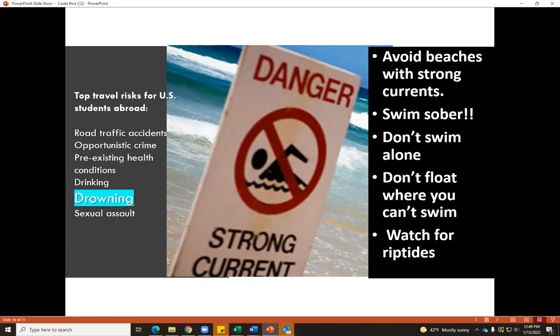One of the dangers you may not think about in traveling abroad is drowning. Specifically in Costa Rica, I want to caution you. A lot of the beaches will probably look beautiful, but you need to be careful. There are riptides. Avoid any beaches with strong currents. Always swim sober. Never swim alone. And if you see a beautiful beach and there's no one on it, there may be a reason for that. So you might want to stick to beaches that are more popular, that you would see more tourists at, rather than trying to find an isolated spot to swim.